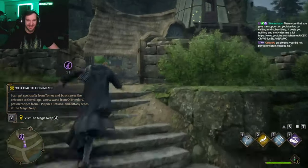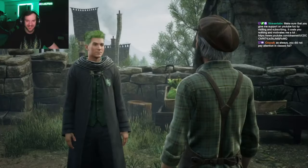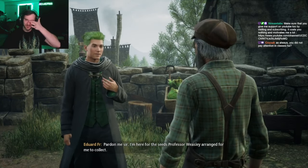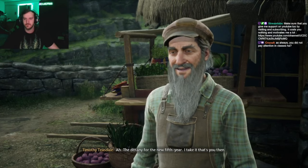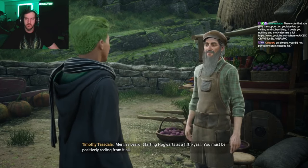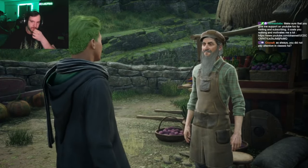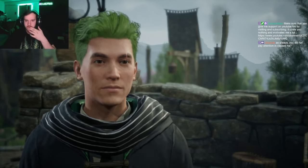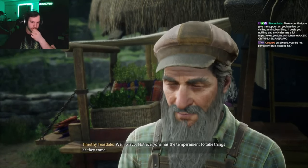Hello there. Pardon me, sir. I'm here for the seeds Professor Weasley arranged. Oh, for the new fifth year. I take it that's you then. Merlin's beard. Starting Hogwarts as a fifth year. You must be positively reeling from it all. Not at all. I'm choosing to see it all as one big adventure. Well, bravo! Not everyone has the temperament to take things as they come.